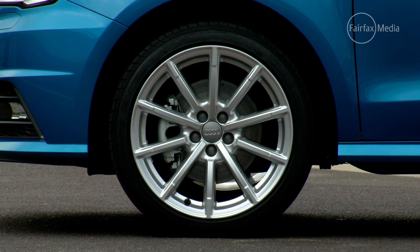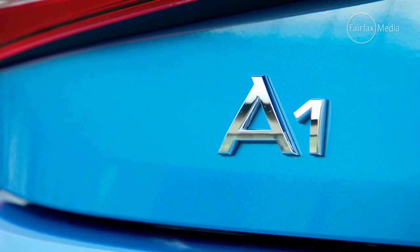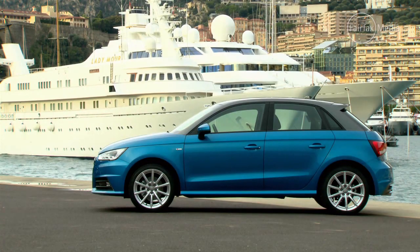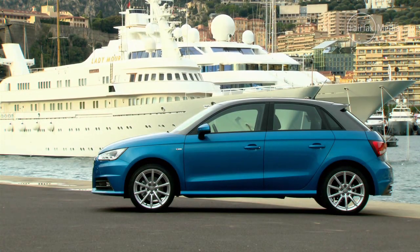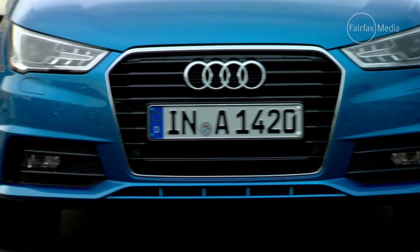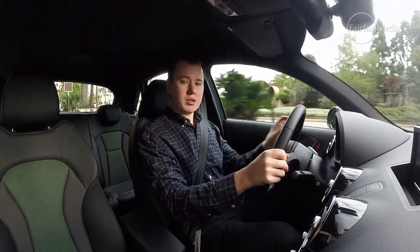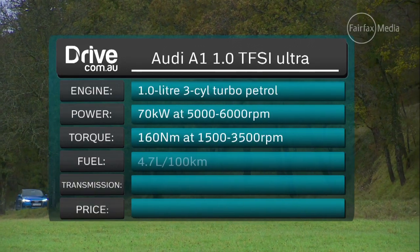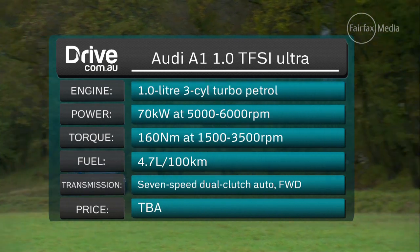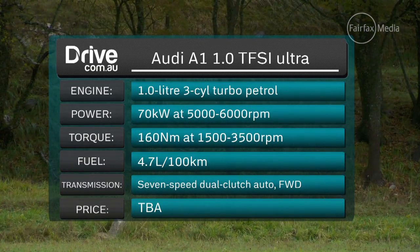The company has given it a substantial midlife update, including new engines, new steering, more technology, new trim and styling tweaks. Externally, the 2015 model is recognisable by its new headlights and taillights, along with its wider trademark Audi grille. But the big news for this little car is what's under the bonnet. The first ever 3-cylinder engine fitted to an Audi. It's a 1-litre turbocharged unit that's good for 70 kilowatts.